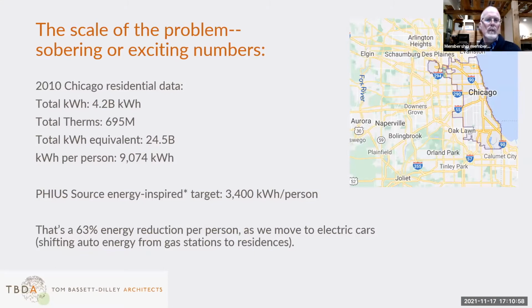When we look at the scale of this problem, these are the kind of sobering or exciting numbers, depending on how ambitious you're feeling. You can go online and look at residential data that Chicago has, and look at how much energy people are using. About 4.2 billion kilowatt hours in the city, and about 695 million therms. And if you convert the therms to kilowatt hours, you see that your kilowatt hours per person, using the population data, is about 9,000 kilowatt hours per person per year. And the Phius source energy target is about a third of that.